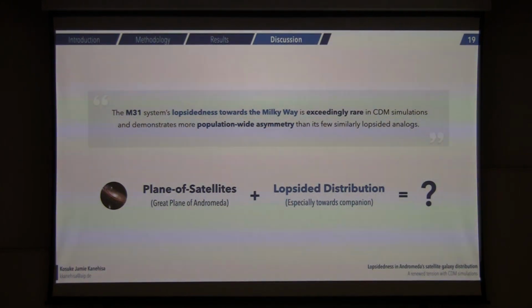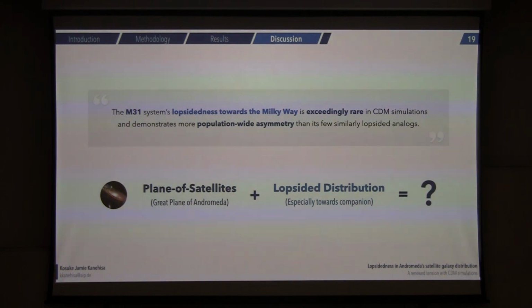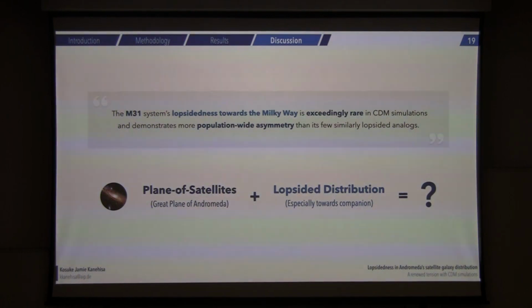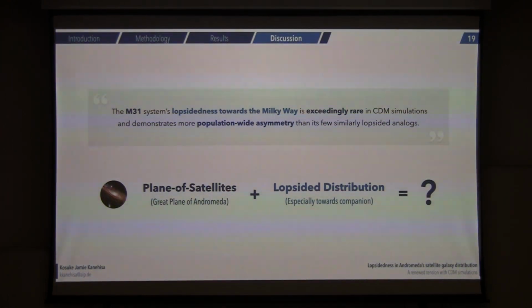Now, could this be solved by MOND is the question I would like to pose here at the end, since I have the privilege of standing before many MOND experts today, with the benefit of some external field effect perhaps from the Milky Way. Would it be possible to generate such a lopsided distribution? Might it be possible to explain this where cold dark matter seems to struggle? Thank you very much.